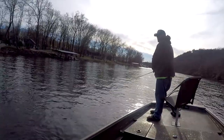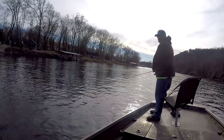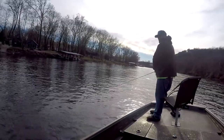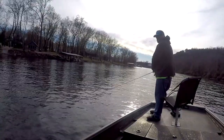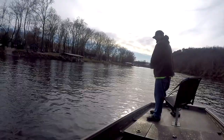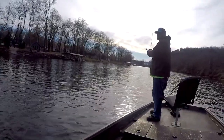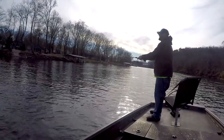Oh, Levi finds one right at the edge of the boat. Bring him up here for the camera. Hey. Not the fly rods.